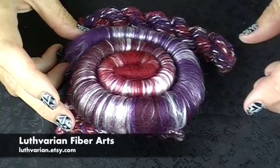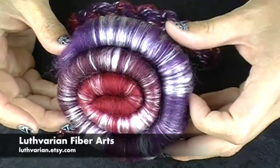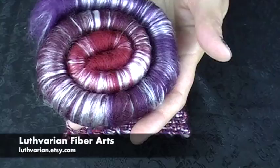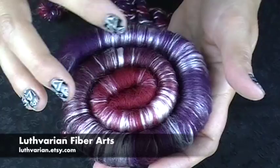We're going to start out with the Vamp colorway from Lutherian Fiber Arts. So this is so beautiful with all the different reds, purples. It's a blue-violet, which I love. I love blue-reds and blue-violets, and this has both. The purple and the red are Corriedale. And then there's a beautiful amount of white silk throughout.